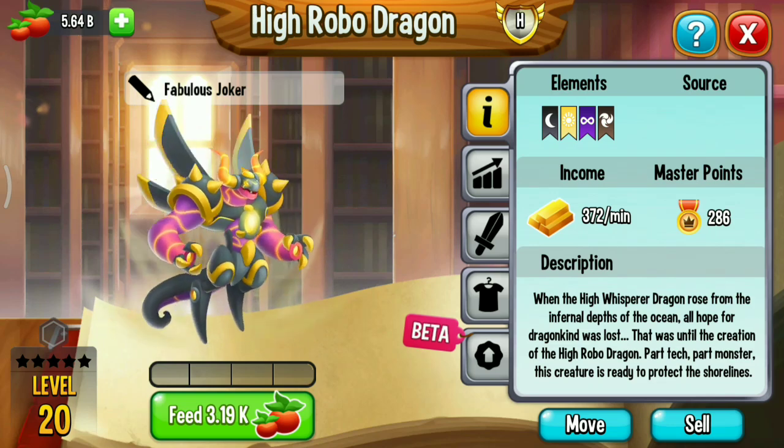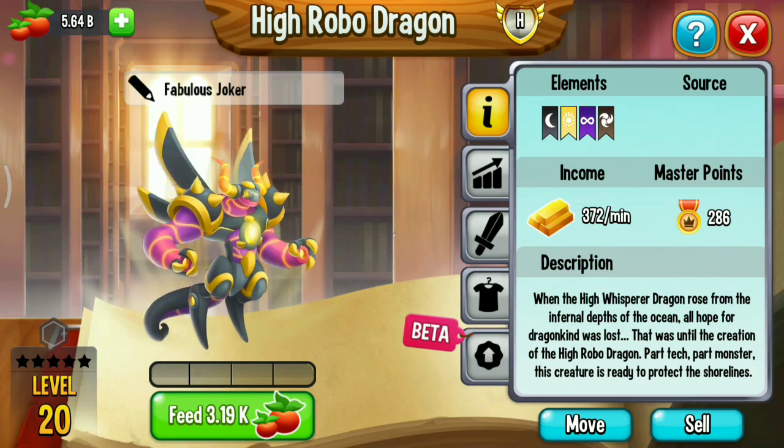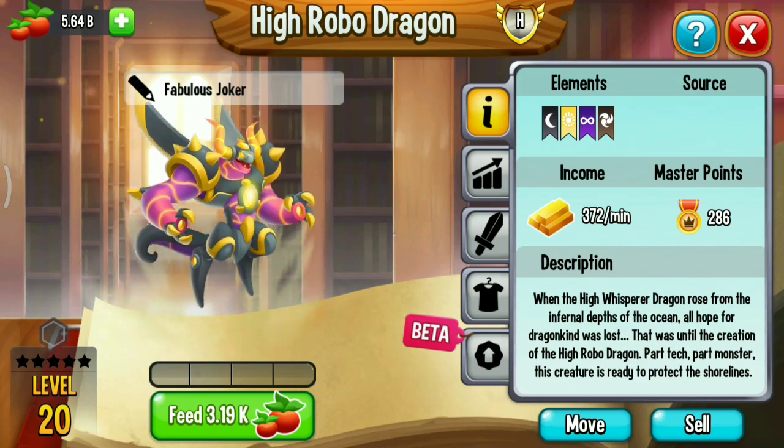And you can get this dragon from the next upcoming heroic race event. Remember to save your gems for the next heroic race.